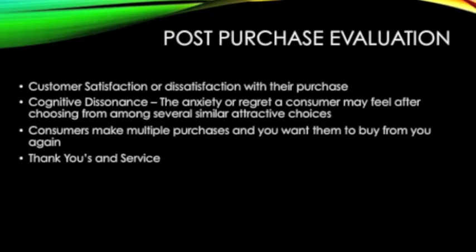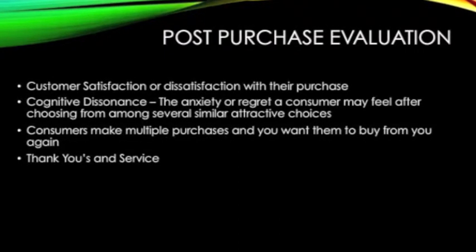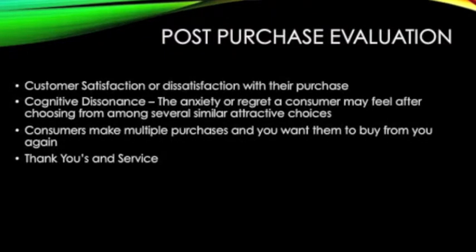As a company, cognitive dissonance is an anxiety or regret the consumer might feel from choosing a different product as opposed to yours. And at least I know from my personal experience at Sears, you want to make sure you take care of your customers. You want them to come back. Customers don't purchase one time, one and done. They come back time and time again and again and again.